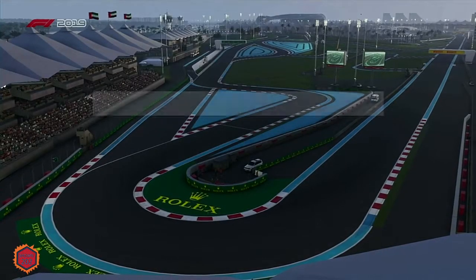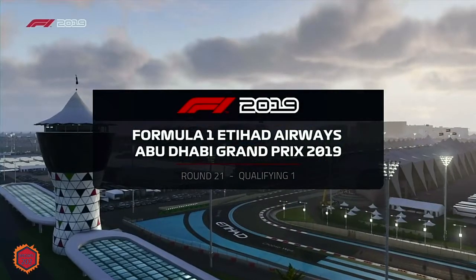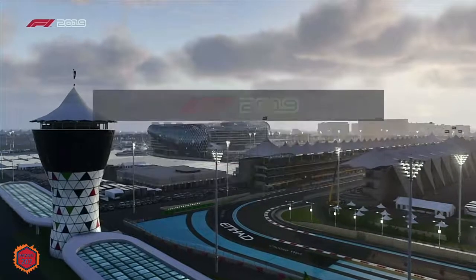Here we are at the beautiful Yas Island circuit, where qualifying is about to begin. So sit back, relax, and enjoy the action.